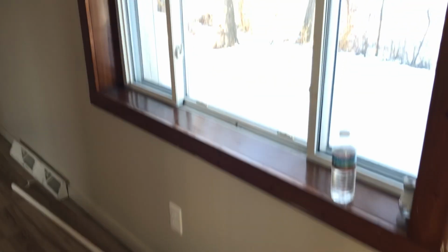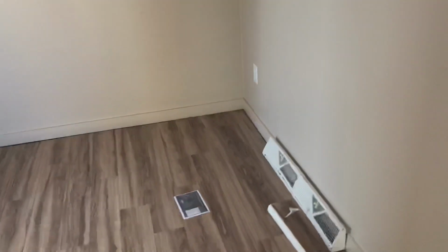Go into the dining room. Move the trash out of here. Windows are in good condition. Walls will need to be painted.